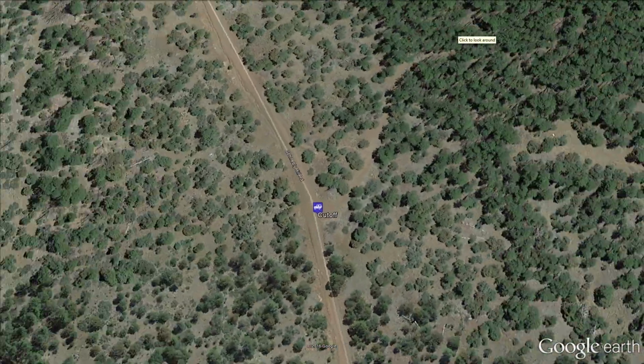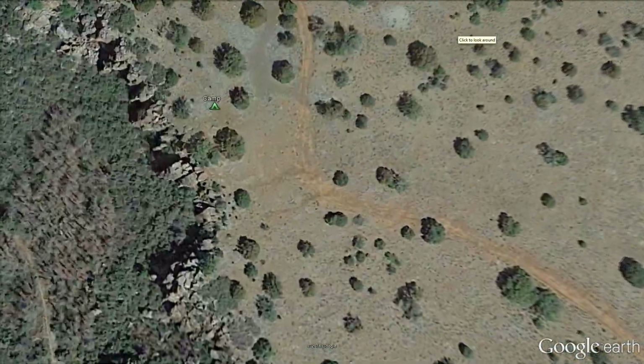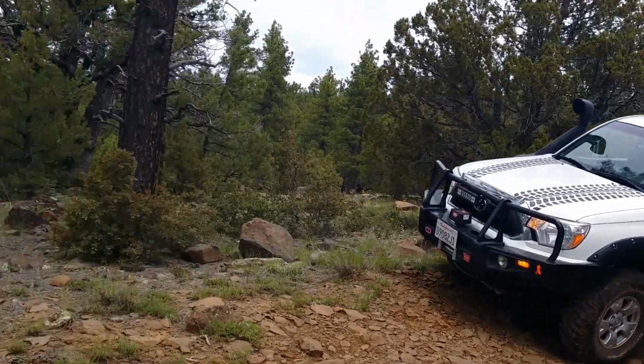After a few miles down Schnebly Hill Road, we made it to this cutoff Forest Service Road that is quite rocky.